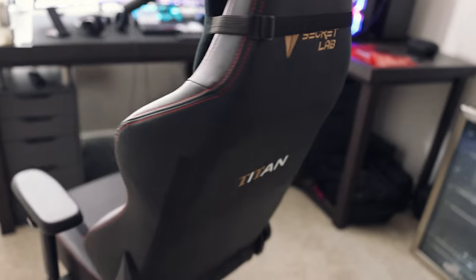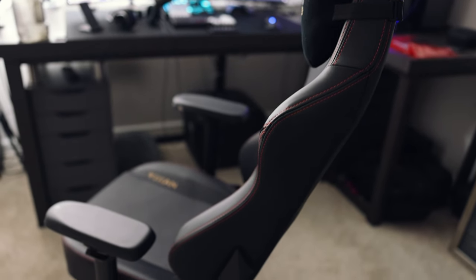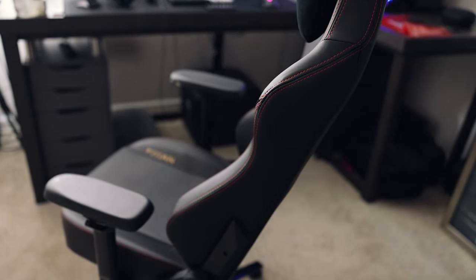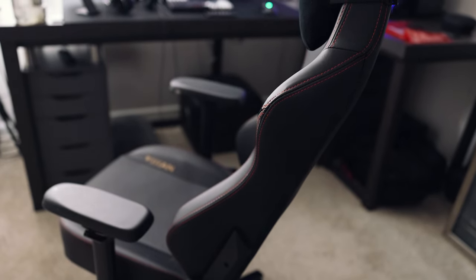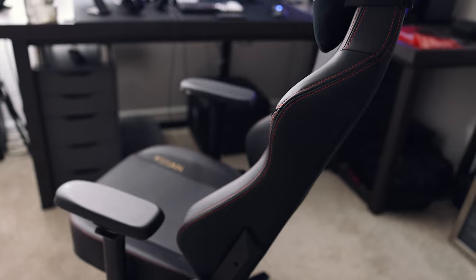So yeah, almost forgot about the chair that I sit in every day, which is kind of important. I got the Secretlab Titan chair. I'm about 6'3", and this chair fits me perfectly. So if you're a taller person looking for a chair that you don't rack your knees into the bottom of your desk, this is the one right here.